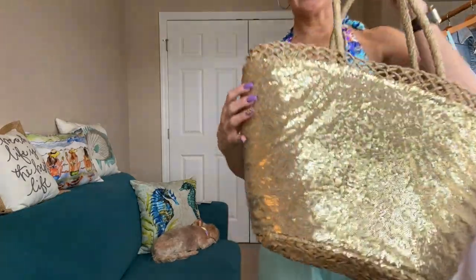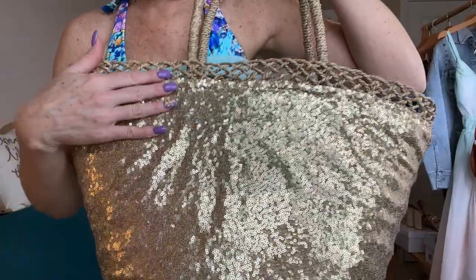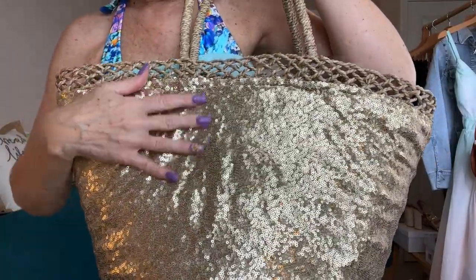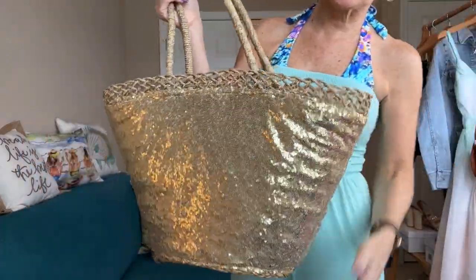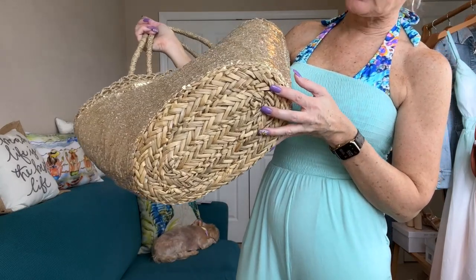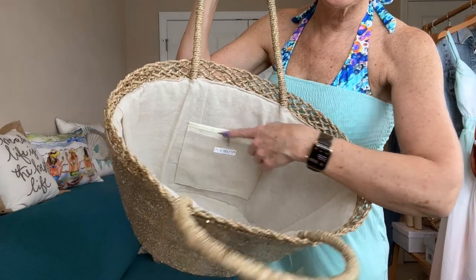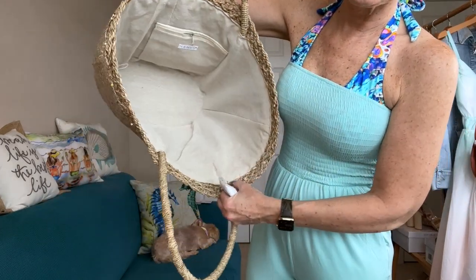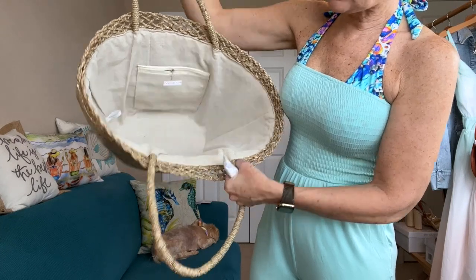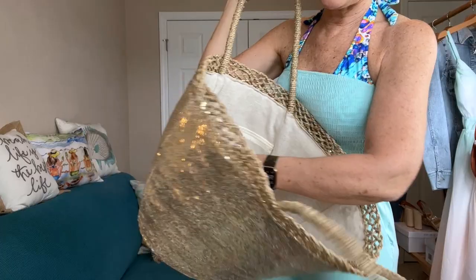Here's a close-up of the bag, so you can kind of see that shimmer and shine from the glitter all over it. Call it glitter, sequins, the sequins all over it. It does have a flat bottom, which I enjoy. And then inside, it does have a zipper compartment. And then you can see how big this is. Really nice size. I could definitely put the puppers in here and carry them around if they wanted.